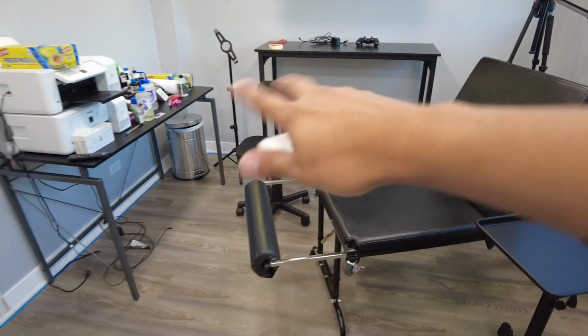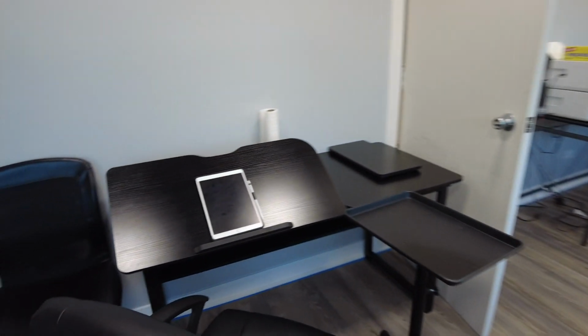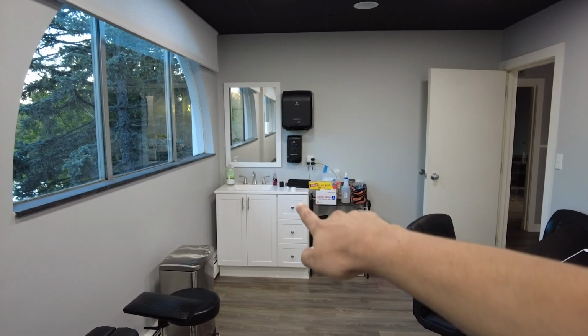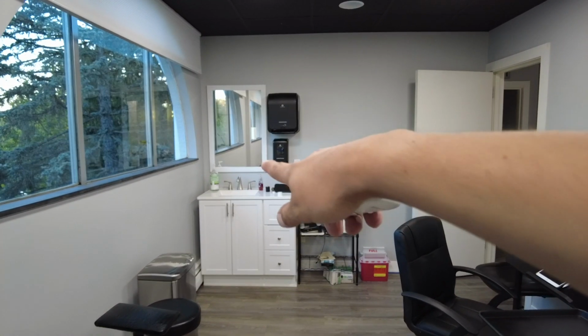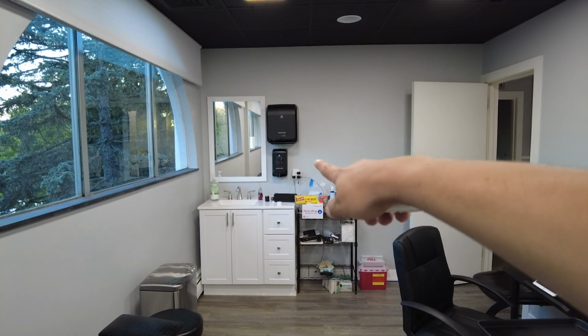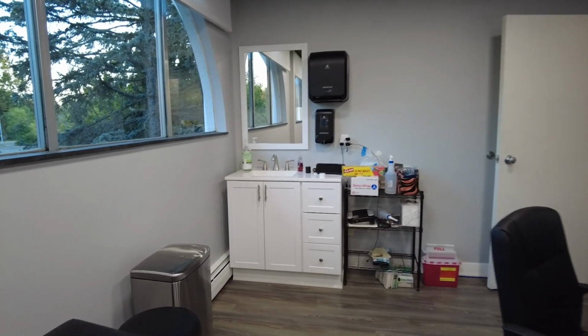I'm still debating on how I'm gonna fix this area up, but this is essentially where I tattoo, right in this area. And then we have a sink that had to be installed. So these are kind of the things that I had talked about before, where I had to get the place essentially ready for inspection, and I was able to get that done and start working in here.